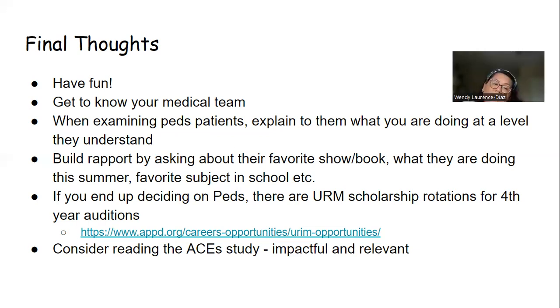Some of the other thoughts that we wanted to share: if you do end up deciding to go into a pediatric career, there are a lot of URIM scholarships for your fourth year. Both Diane and I are going to be attending some, so we're really excited for them. They give you the money to travel, they give you housing, and every program's a little different, gives you mentorship. The URIM scholarships exist throughout all of the different fields, so if you are interested in something else that's not peds, this isn't the website, but if you just Google it, you'll be able to find a lot of different opportunities.